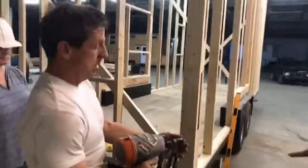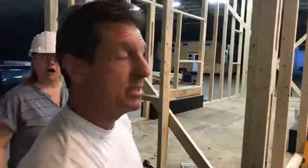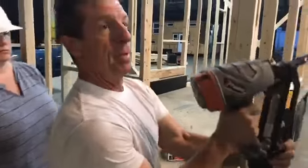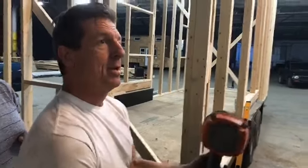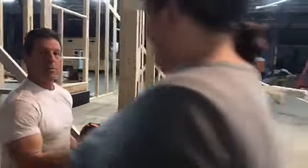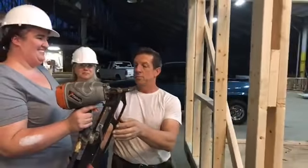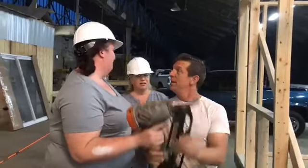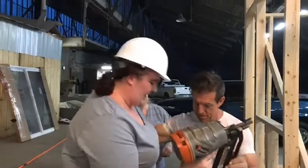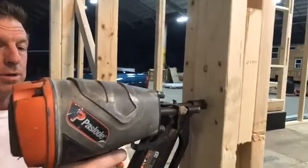This right here, you can pull this back and it shoots nails out. But it won't shoot unless you pull that back. So when you pull this, it'll fire, okay? So come right over here. Keep this profile right here. All right, ready? Pull the trigger. No, hang on to it. Move your, kind of move your wood. Just put it right there. Now pull. It sparked.